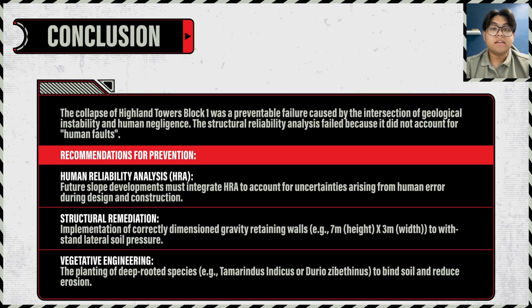To conclude the Highland Tower case, the collapse was not just a natural disaster, it was preventable. So how do we prevent this in the future? First, applying human reliability analysis to help identify human error. Secondly, using properly engineered gravity retaining walls. And third, integrating vegetative engineering.